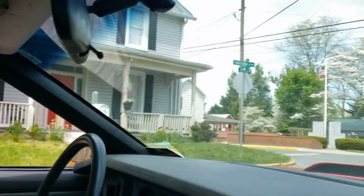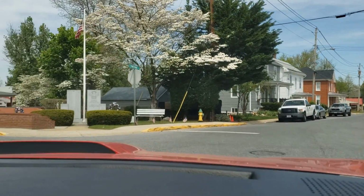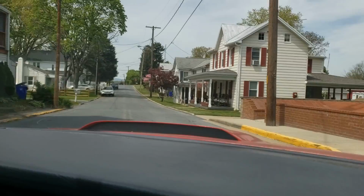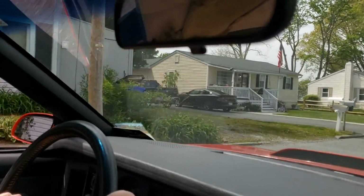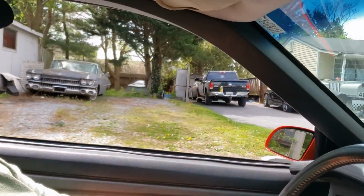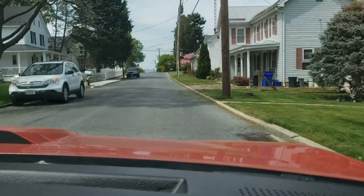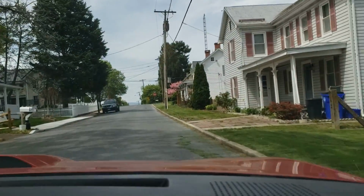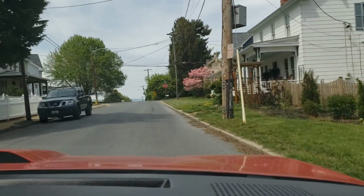Hey, go around the corner that way. I want to see if that '59 Cadillac is still there. You don't have to look at this. Let me turn this camera around. It's still there. There it is. I love it. Very sad that it's just laying there. '59 Caddy, just sitting there, waiting to be loved on. That's a coupe. I'm pretty sure it's a Coupe de Ville. It is a Coupe de Ville.